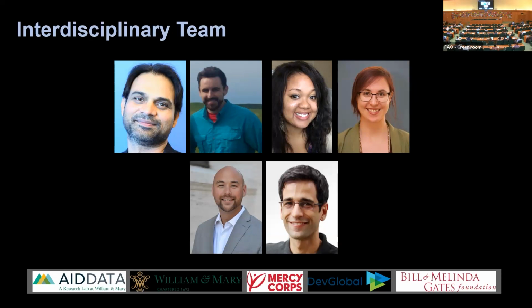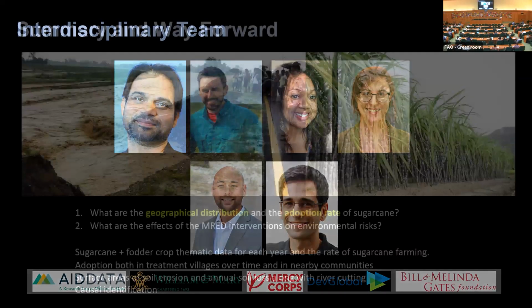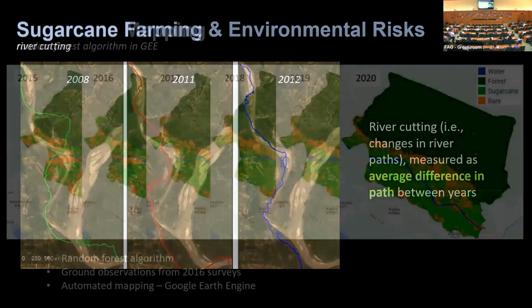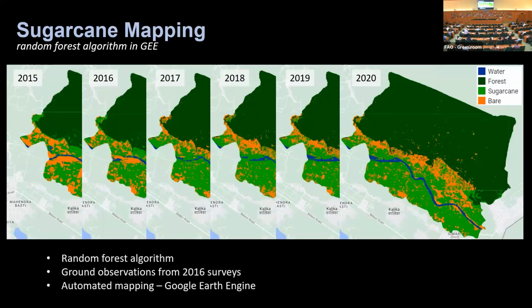Thank you. I had a quick question. Do you mind going back to the slide where you showed the random forest labels of the terrain? Are there no roads in this region, or why don't we see lines of bare terrain where there are roads and infrastructure?